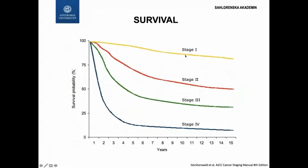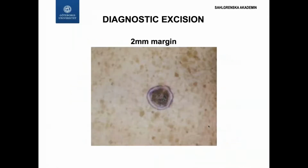This is a very important slide to just have in the back of your brain about the prognosis for melanoma. If you have a stage 1 melanoma, your 15-year survival is very, very good, more than 80%. Whereas if you have a stage 4, it's very dismal, maybe 5%. So it's a huge variation in outcome for patients with melanoma, depending on stage.